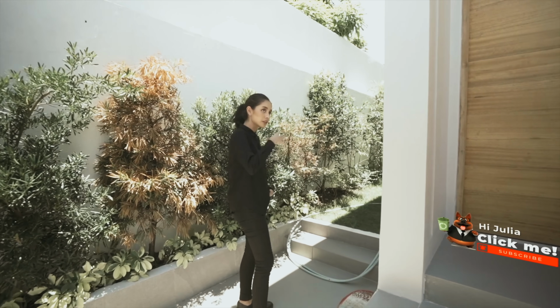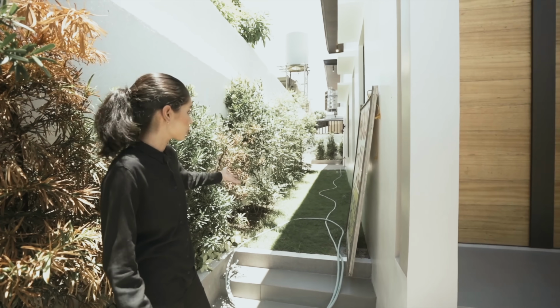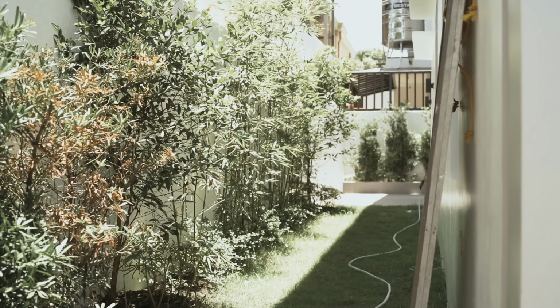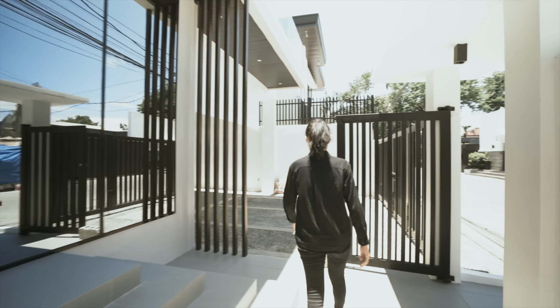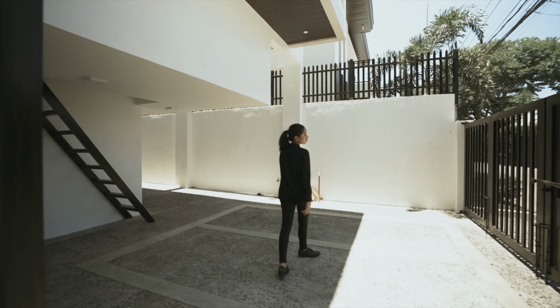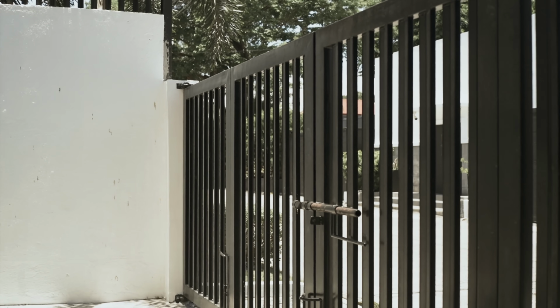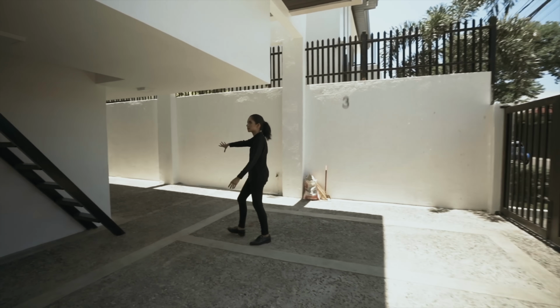So from here on the left side, you will see a garden or a side access to your garden as well as towards the back of your property. And then on the other side, we have your 3-vehicle carport with a manual gate. So 2 vehicles over here and then 1 further inside.